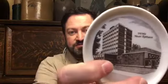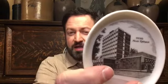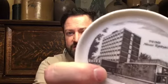This company makes all kinds of these types of coasters. Some of them are more attractive than this. To me, the subject matter of this was interesting, but is not something I think a lot of people are going to be attracted by or attracted to. At best, it's probably going to sell between $3 and $5, even on Etsy. So I paid 50 cents for it. So it's either going to stay in my collection and be used as a coaster at a party, and if I ever get a booth, this might be some booth filler.